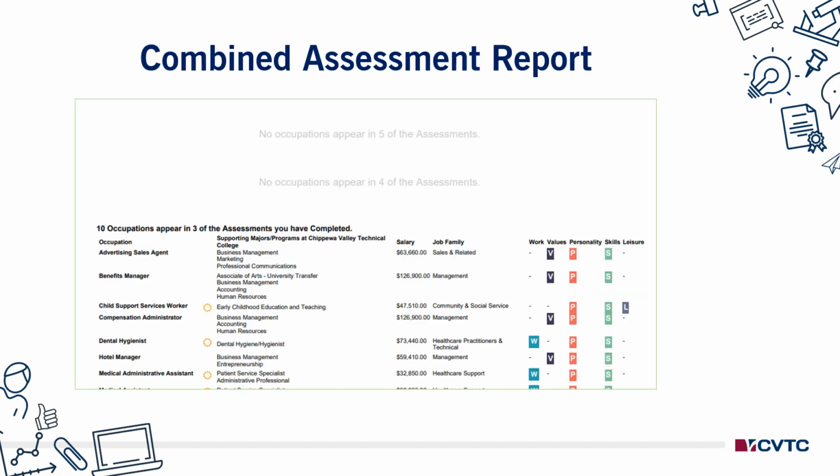And here's just a close-up of my combined assessment report. This was the 10 occupations that appear in 3 of the assessments you completed. So the first one I'm going to pick, as the second one appearing, for this purpose, is benefits manager.